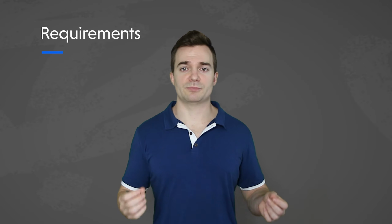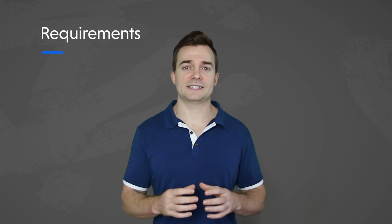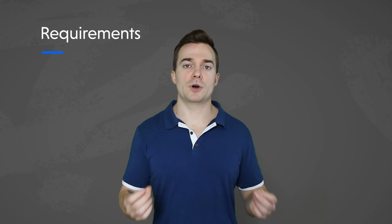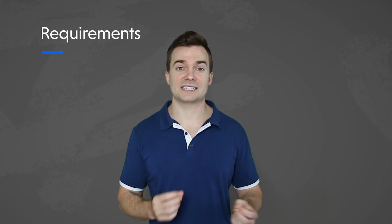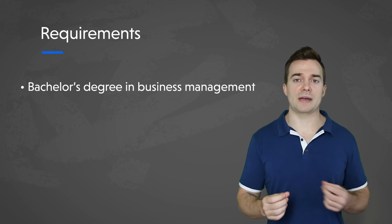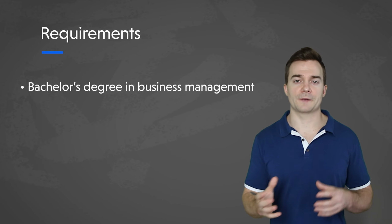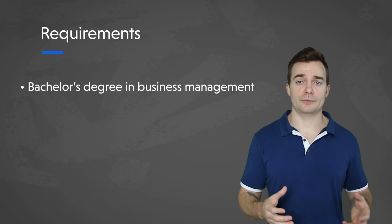Now that we've looked at the responsibilities that associate product managers are expected to carry out, let's take a look at the background that most, if not all, of these professionals tend to have in order to seamlessly slip into this type of role. Most associate product managers have a bachelor's degree in business management, marketing, computer science, or a related field. But again, it is an entry-level position.